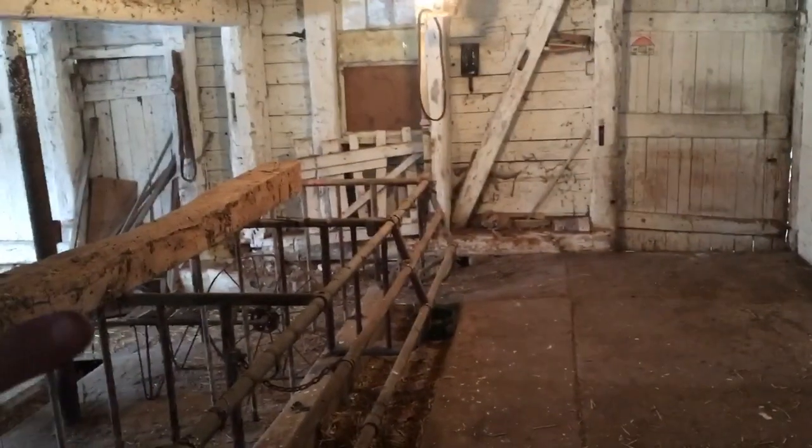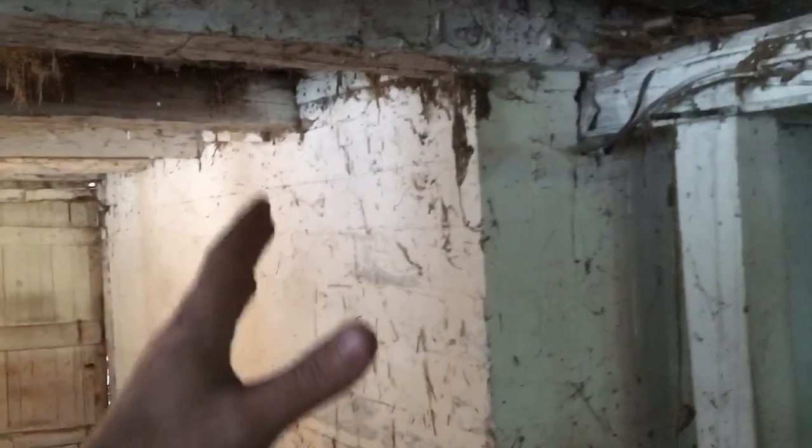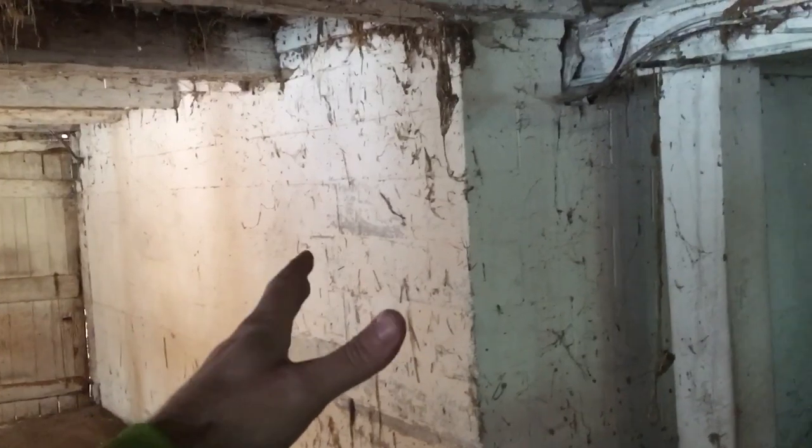It needs a door from the cows to the milk house. Because if something goes wrong in the milk house while you're milking, you have to run all the way out through the door, go outside, and then come into the milk house. So I would try to get a door in this block building somewhere here. It's not very expensive. You can cut through the block. I can do all that myself. It's just time. Get an opening into the milk house.